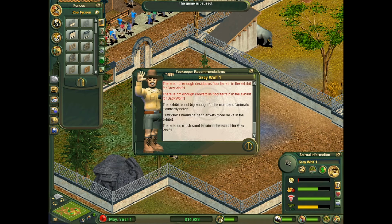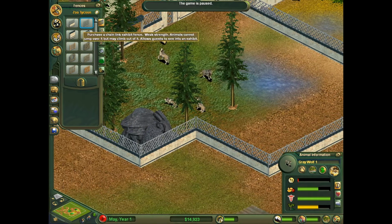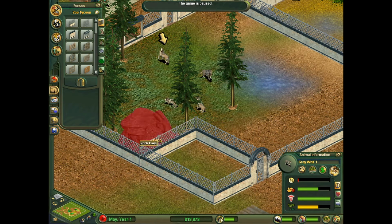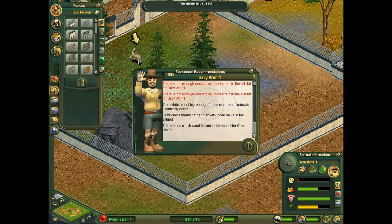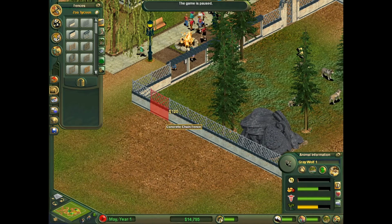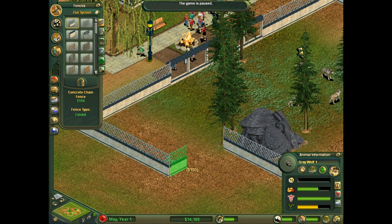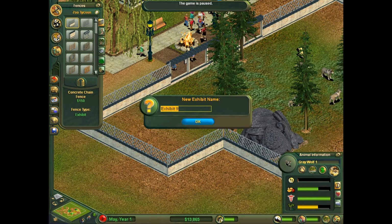Yeah, it still says not big enough, so we are going to have to expand it just a little bit more. And this time I am going to expand it first and then remove, rather than letting the animals go free for a short time. How about now? Is it better? No. So I guess 4 wolves need a lot of space to run around. Yep. And let's do something like this. And just like that, we are poor again.